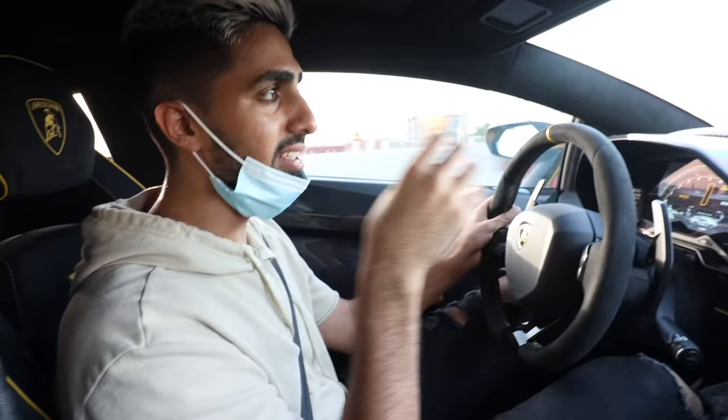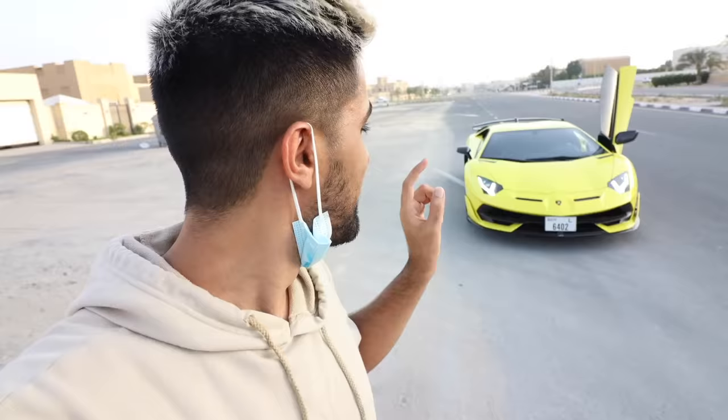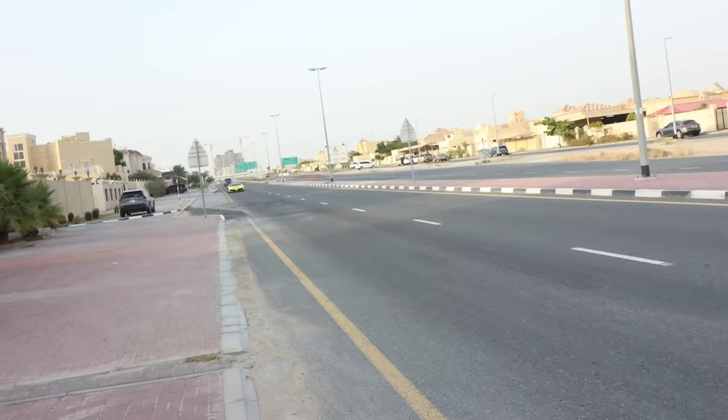This car is over 700 horsepower. Now that you've seen me drive the car right now, I want to show you how quick this monster is. So my friend's gonna quickly do a flyby for you guys. This is the most powerful Lamborghini Aventador to this day.